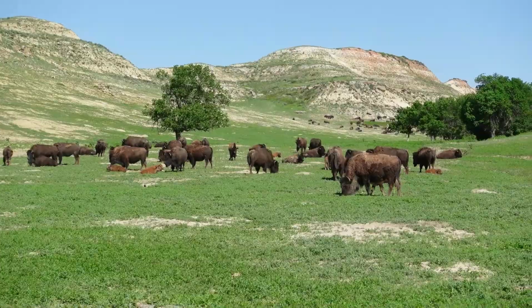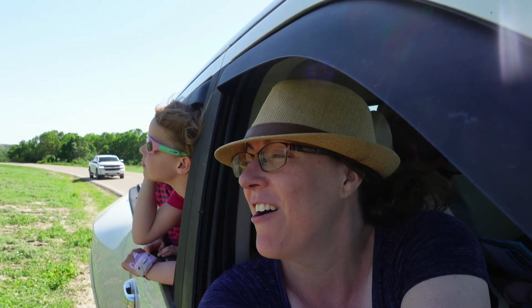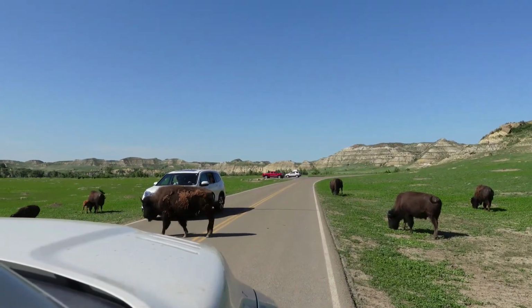We found what is arguably the best part of being in this park. We found a whole herd of buffalo. And of course it caused the to-be-expected car jam on the highway here. Everybody just slowed down and opened their windows and looked. And the kids, of course, are loving it.